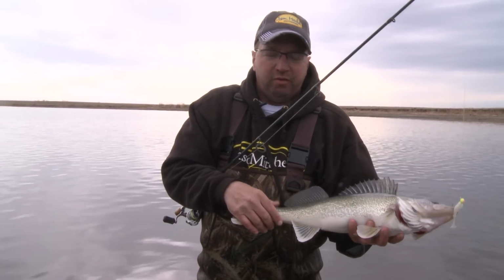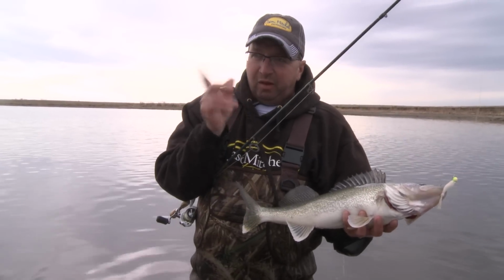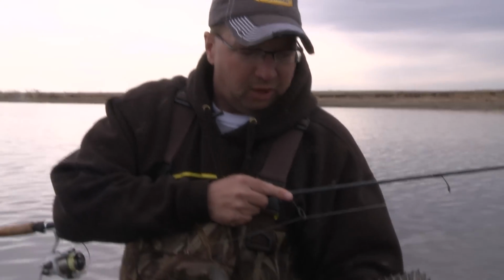And then on your retrieve, I kind of get in the habit where most of the time I'm pitching it out there and I'm not really jigging it, it's more of a drag. I'll just drag the jig along, hop it a couple times and drag it a little bit, pick the rod tip up. And it seems like in the springtime that's what they want. Sometimes small and slow is what you're looking for to catch fish like this.